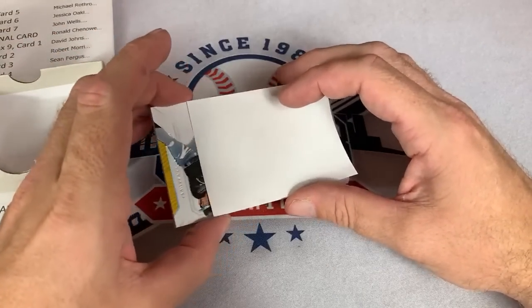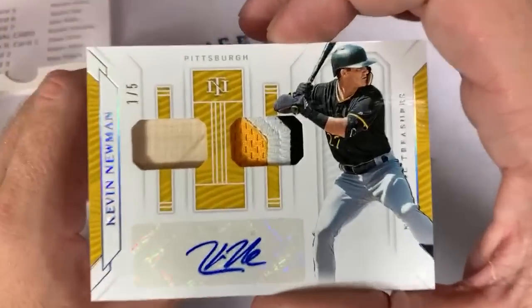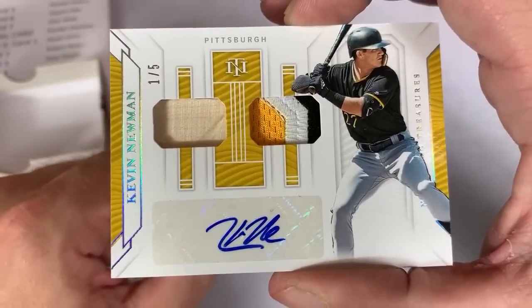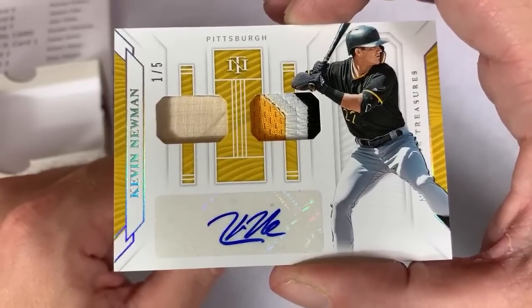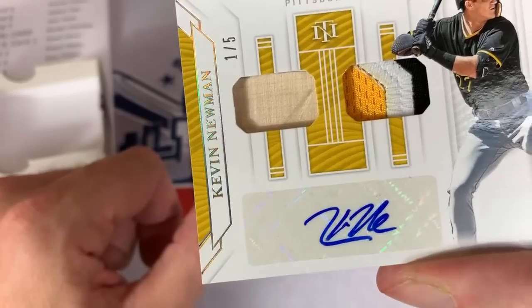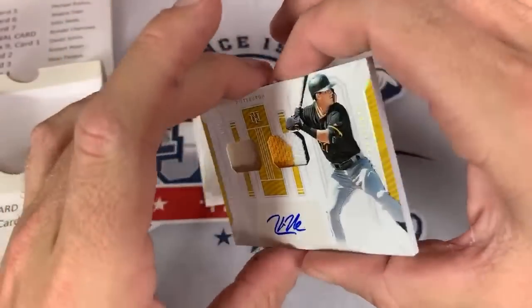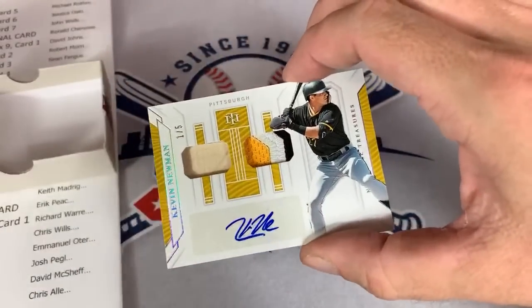Let's see who you got. You have, it's a Kevin Newman. It's out of 5. That's nice that it's out of 5. Very nice print run there for the Kevin Newman. Had a great season, like I've said multiple times. Got a bat, got a piece of the jersey, got the autograph, and it is player used. Kevin Newman had a nice season.